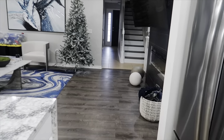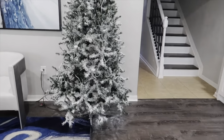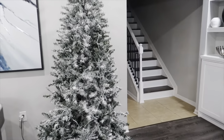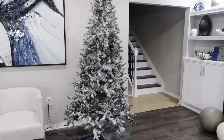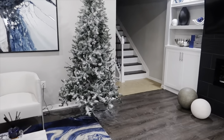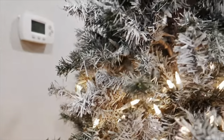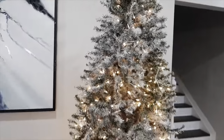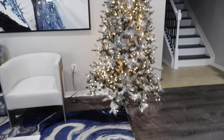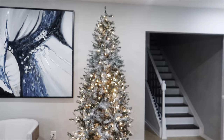And this is my other tree, which I do not like. So I'm going to give you guys a full view. You can tell me what you think, but I don't like it. I really don't. I'm going to show you how it looks with lights, and I like it even less with the lights. There's actually some spaces where lights are missing. So this is the tree.